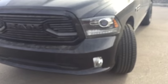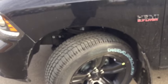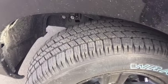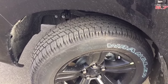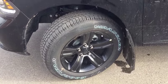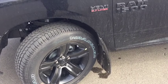To the right side, the Ram 1500 Sport is running on 20-inch Goodyear Wrangler mud and snow tires that have so much tread on there for you. They're basically brand new. Well, they are brand new. It is a brand new truck, right? Four-wheel disc brakes on all four tires. Your black rims are there. And behind the tires, you have your mud flaps.